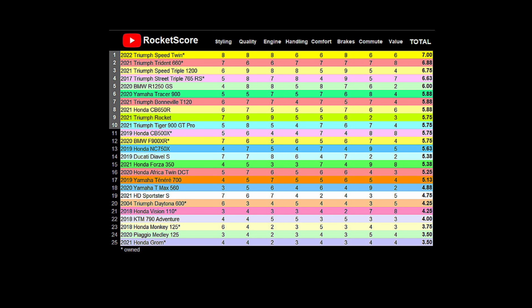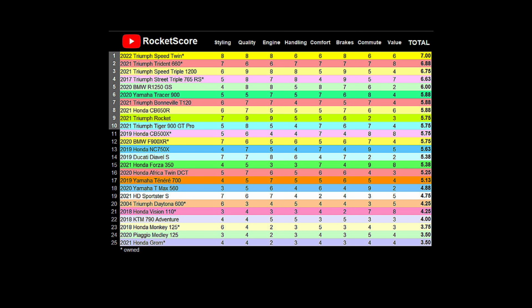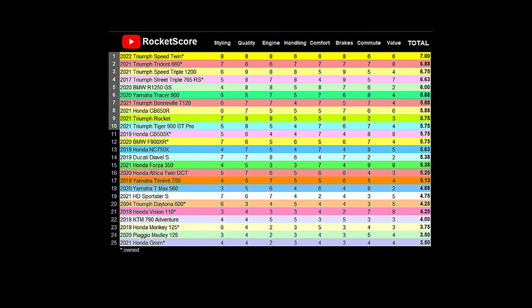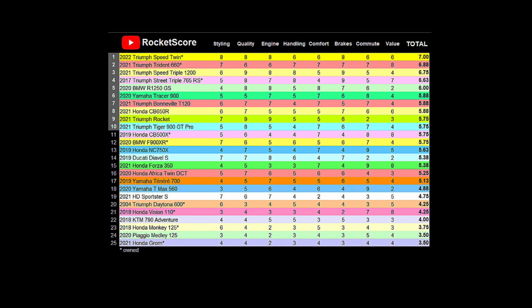Total 4.75, placing it here in my list of top bikes I've ridden. The Sportster S is an exciting machine that certainly works for a rider who is looking for looks. The engine is powerful and build quality is good, but the bike's downfall lies in its poor brakes and truly horrendous lack of comfort.